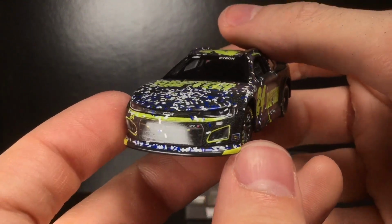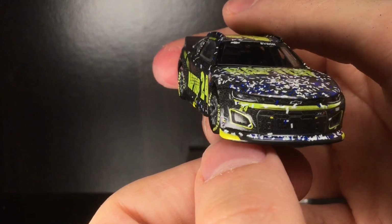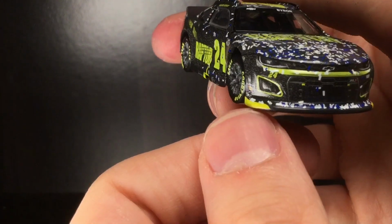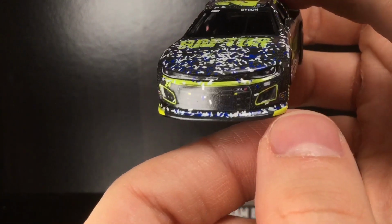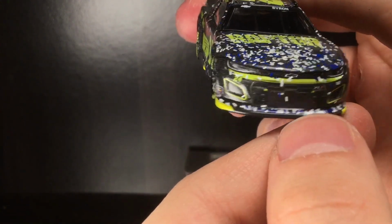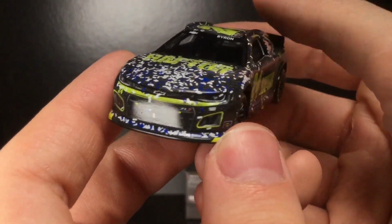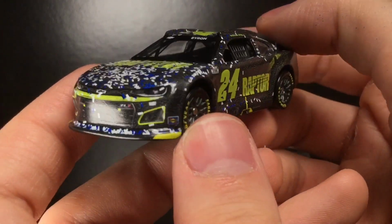I go to the front of the car. This is probably my favorite portion of the diecast here. I love when they put this little day glow, near fluorescent yellow tips on the splitter. And then you have that confetti that just gently wraps on top of the splitter. It looks so good, man. If you're into confetti, this is a really cool piece.